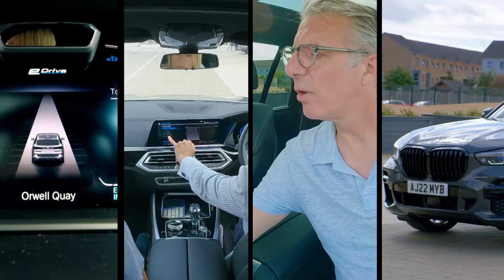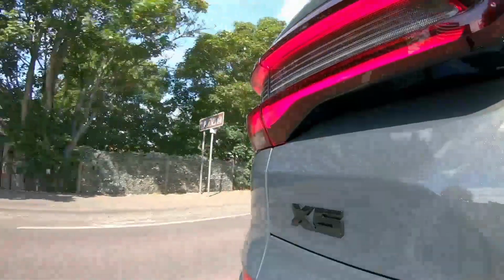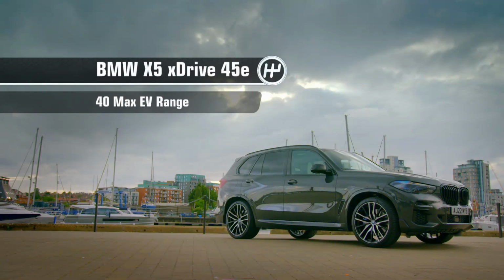Our slightly fag-packet but still very valid calculations compare actual miles driven to the fall in the car's claimed onboard range. We extrapolate those figures to work out how many miles it would take to empty the EV tank. And in this case, it's 40. Not bad at all.